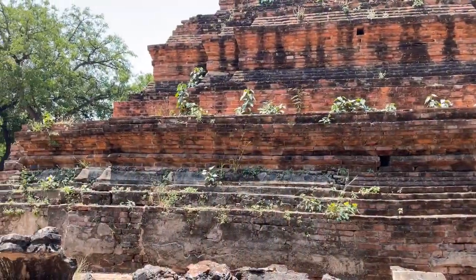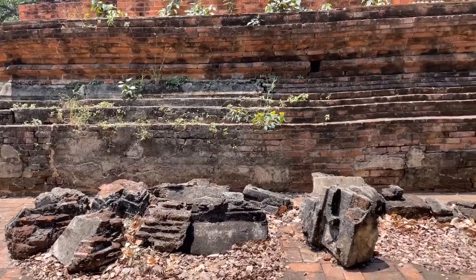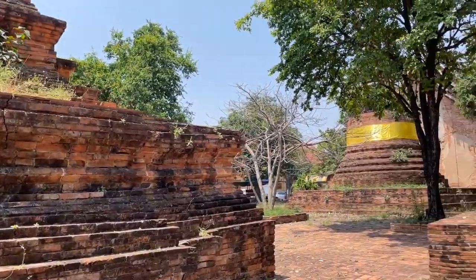And here's that central prang. You can see all the parts of it that have fallen off that they have just laying around over here. Some of the molding, the stucco work, is still on the bottom of it, but not a whole lot.